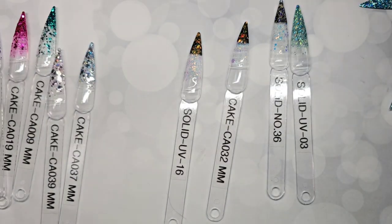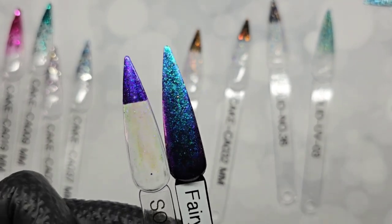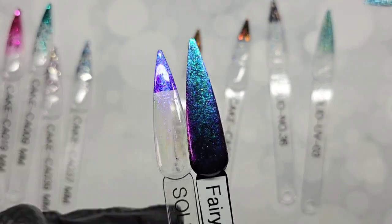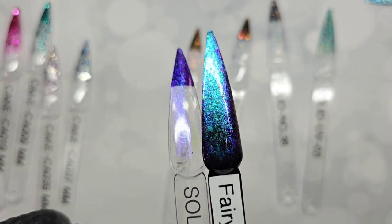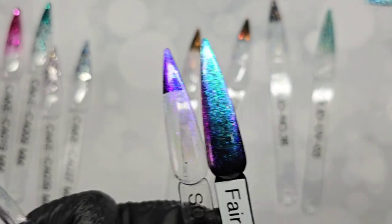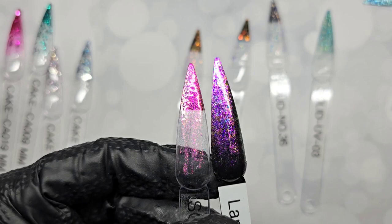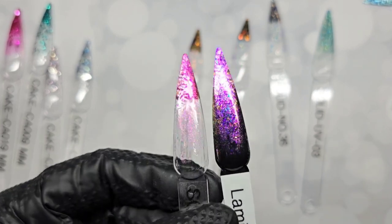And then the last comparisons I had. So these are Luxe Polish Flakes. Again, they're only on black, so you don't get to see, but they do the same effect over clear, where it's just that kind of Aurora look. And although these colors are a little bit different, they are a very similar effect for your nail art.